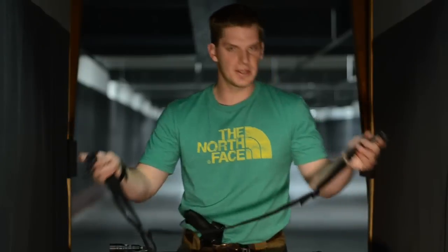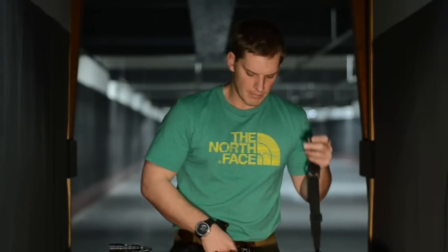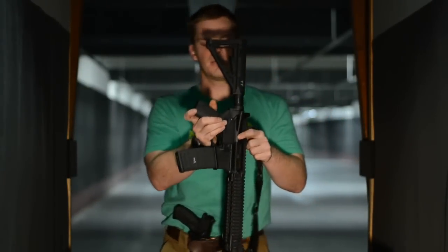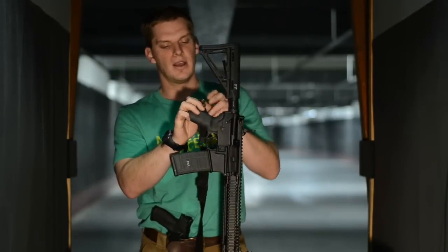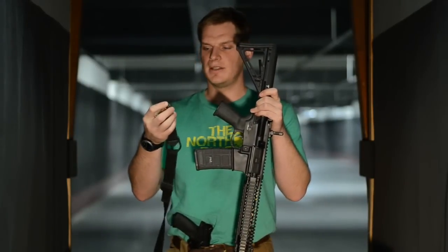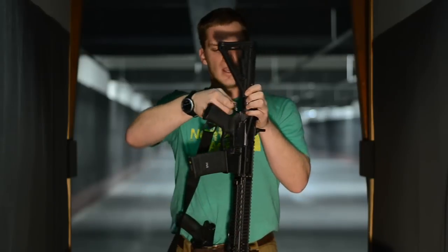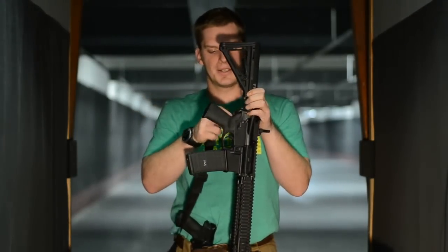So to use this MS3 sling in a 2-point configuration, my Daniels Defense comes pre-installed with this rear plate, which is affixed to a QD cup. QD means quick detach. You probably can't see it really well, but it's just a little cup, and you push it in and then it locks into the system.